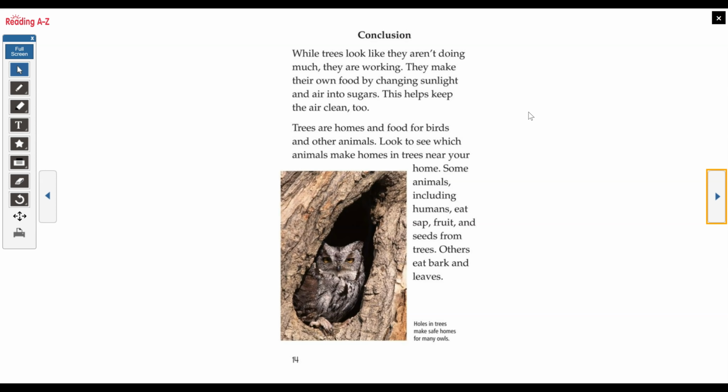Some animals, including humans, eat sap, fruit, and seeds from trees. Others eat bark and leaves. This picture shows holes in trees make safe homes for many owls.